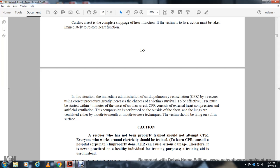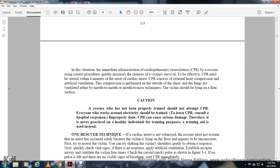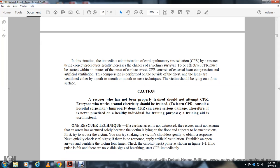CPR combines external heart compression with artificial ventilation. The compression is applied to the outside of the chest, and the lungs are ventilated by either the mouth-to-mouth or mouth-to-nose technique. The victim should be lying on a firm surface. A rescuer who has not been properly trained should not attempt CPR. Everyone who works around electricity should learn CPR; consult with the hospital corpsman. If improperly done, CPR can cause serious damage, therefore it is never practiced on a healthy individual. For training purposes, a training aid is used instead.